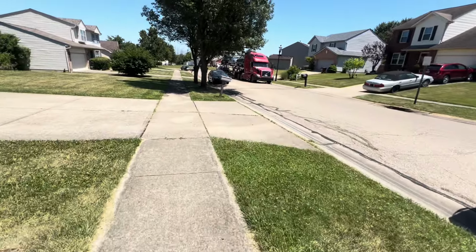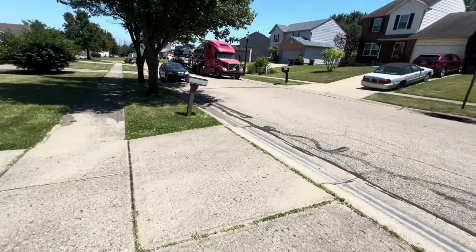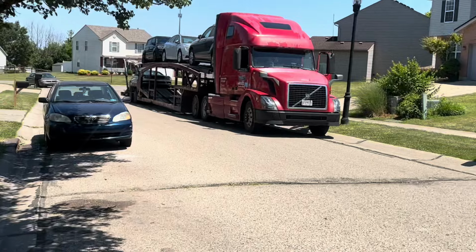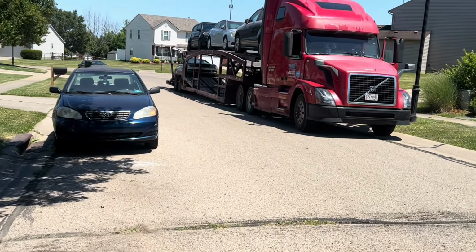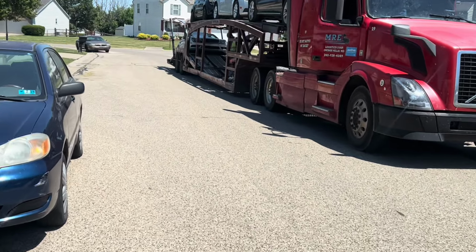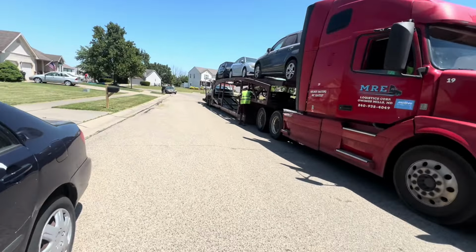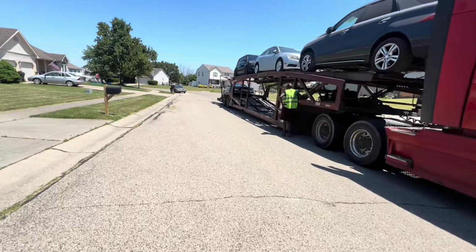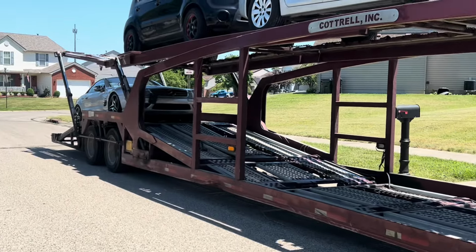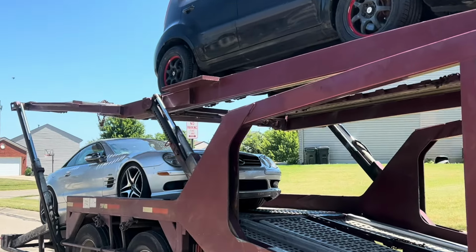So we have here another SL. Let's see what this bad boy looks like. Another silver one. Looks like it. Might be my first time actually seeing this one. What's up, y'all? All right, there it is. Let's take a look. How you doing, man? I have no idea what this car looks like.